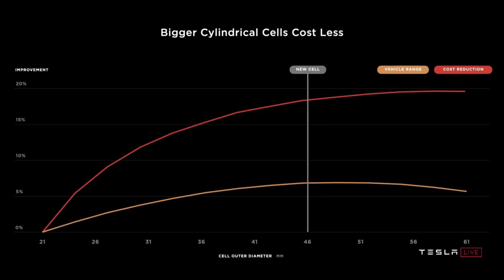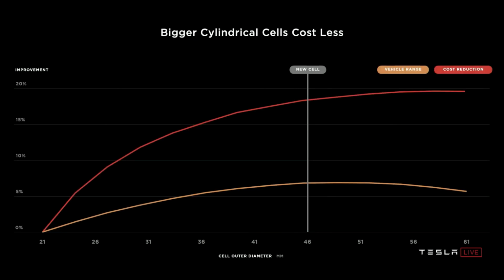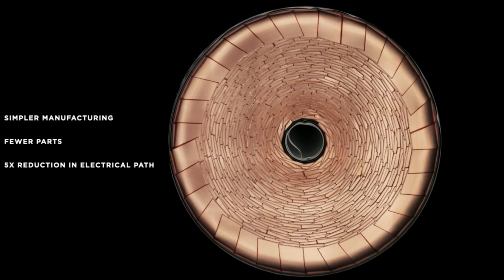So they talked about how the diameter of the cell decreased the cost. So they found a sweet spot at 46 millimeters diameter that got the cost where they wanted, while the performance and improvement was still a maximum. They looked for a new form factor that would be the best of both worlds.